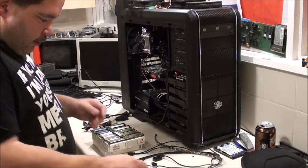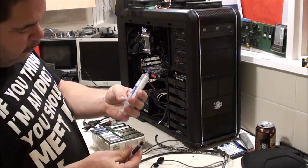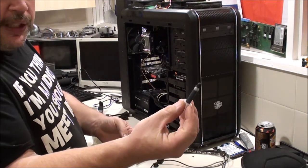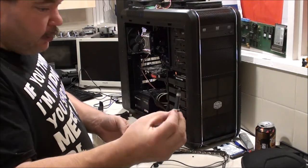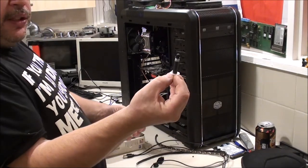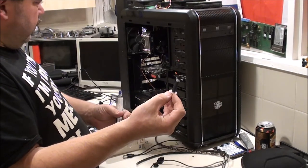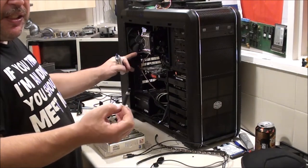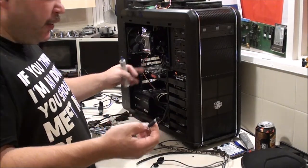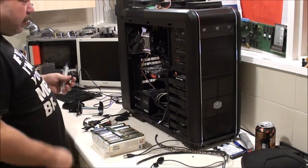Right. More thermal paste. There's not a lot in this one, but still plenty to use. Another one of these which you get when you buy a CPU cooler. I've got one of these because, oddly enough, my friend bought the same cooler as what I put in this one. We didn't speak to each other until today, go figure. And off Amazon, exact same Cooler Master cooler.